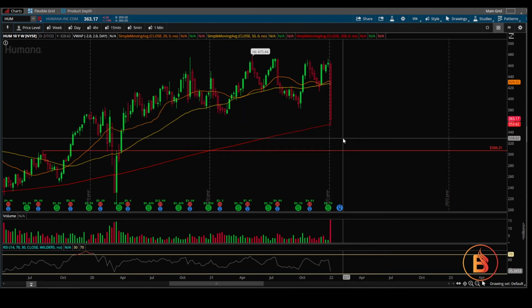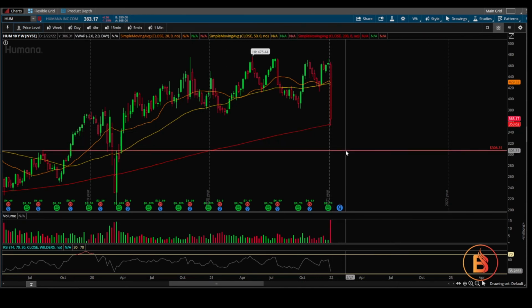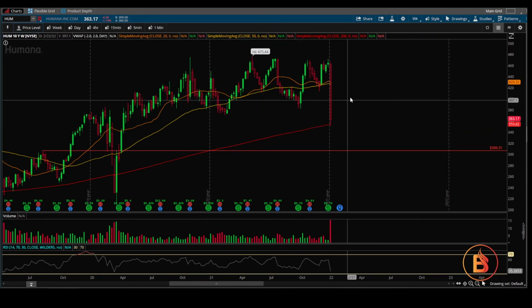Now, if it sells off past this 200, that's around $355.50. If it drops below this, I'm looking for it to drop all the way down to $306, okay? Now, if it recovers, who knows how far it'll go up, but just keep this one on your watch list and play both directions, all right?